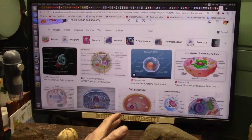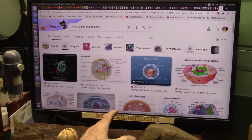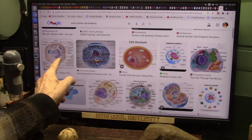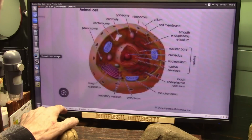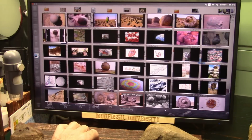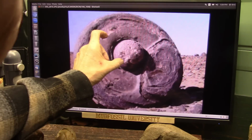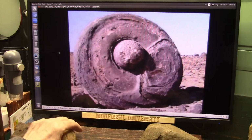If you look up what a human cell looks like, in the microscopic part of it, they all look different. They show them all different. But I believe the one here that has this scoop around it. Remember we had that little break around the ball? This is the same thing. I think this is a better shot. What we were looking at was that little scoop around the ball, which is the nucleolus, I believe. There might be another smaller ball inside this, which would be the nucleolus.